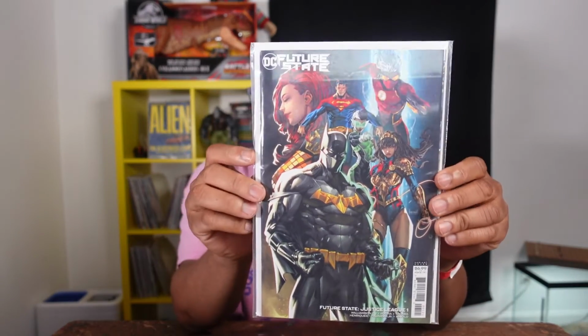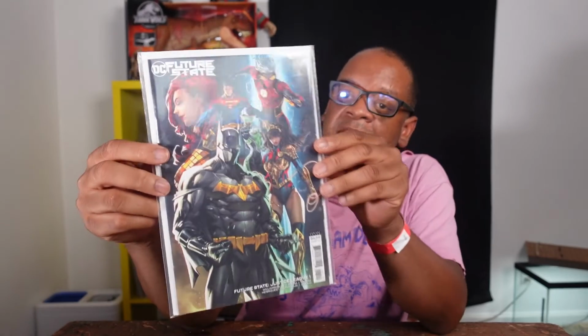And then I found this book here too. This is Future State, Justice League of America number 1. And this is the appearance of all the new superheroes in this universe. And you can get this book probably for like $5 or so.